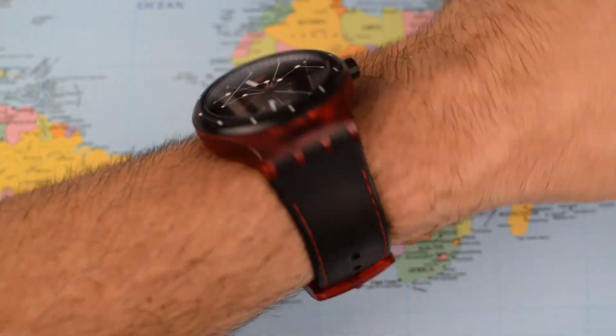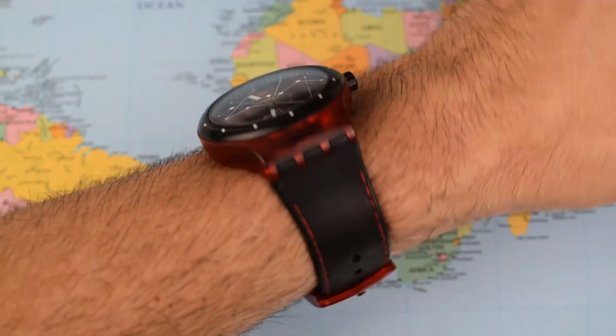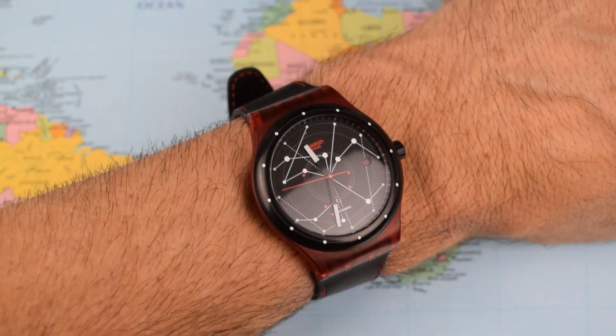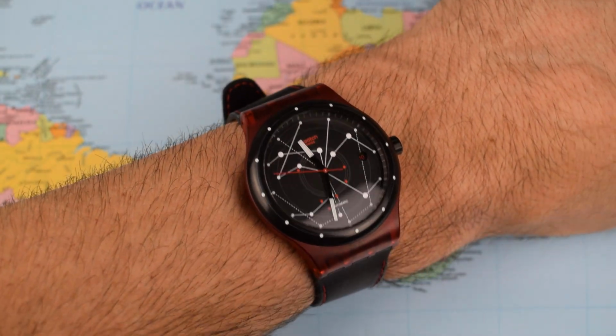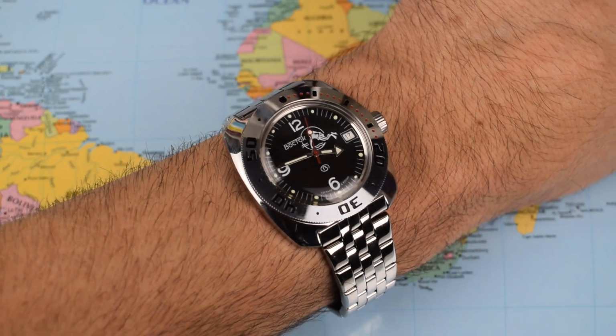But the summer's coming up, I think it's a nice summery watch, if only it was a little more water resistant. But 90-hour power reserve, made in Switzerland. Always a lot of fun with these watches. The System 51. Up next, a pair of Vostoks.